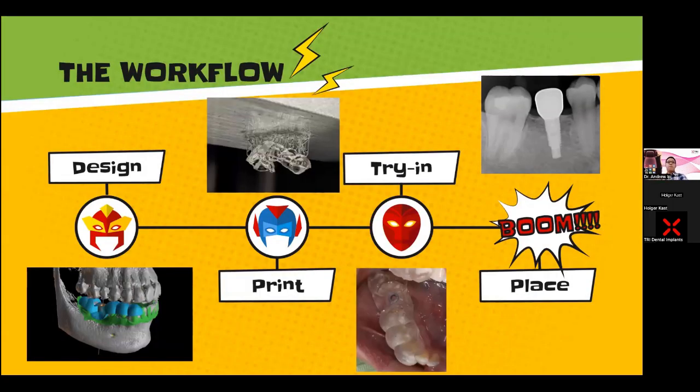So the workflow. First, of course, you need a cone beam and then an intraoral scan of the patient. Okay, you merge those two data sets together. Then you're going to design your surgical guide after planning the implant placement. We're going to print it, fully process it. We try it in. If we're happy, happy days. We're going to use that surgical guide to help prepare our osteotomy. So I'll go through this in a video later in this presentation.